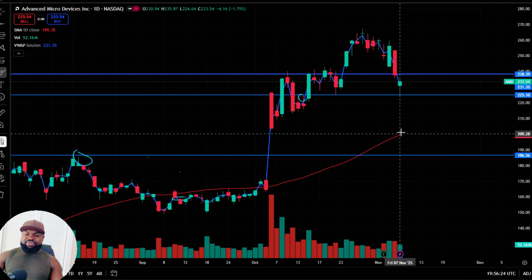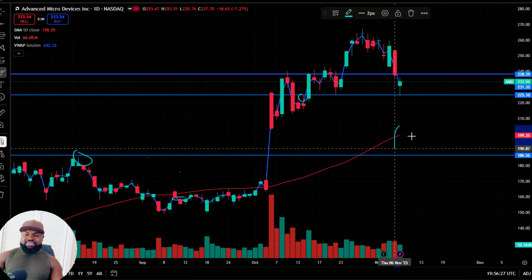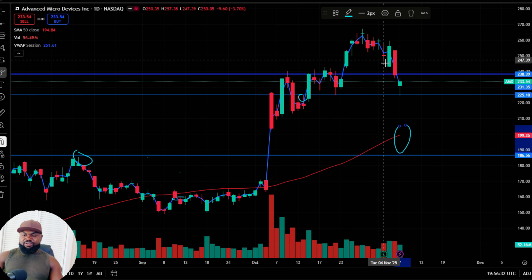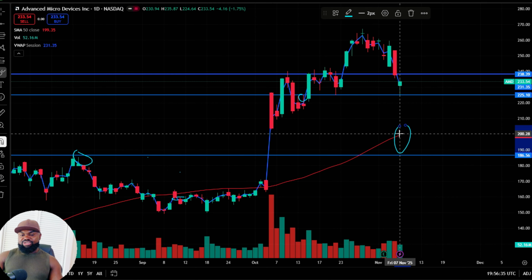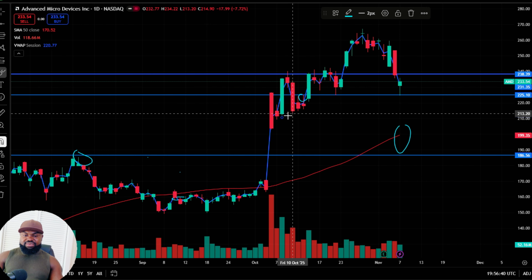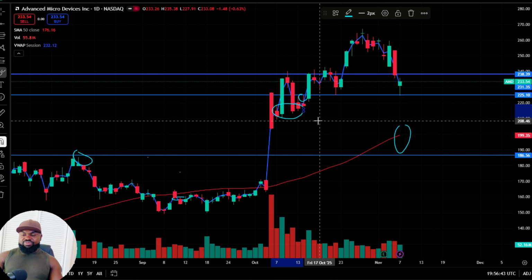And also the risk with AMD is that the 50-day SMA is a little bit further away. It's around $200. So if we decide to pull in, it's a long way to pull in compared to the rest of the stock. But another level here will be around 210. So the 210 area will be another support when it decides to come down.